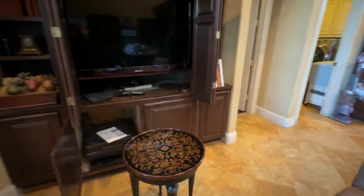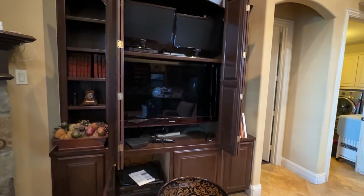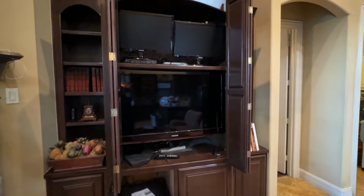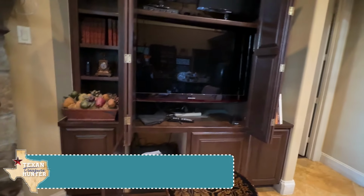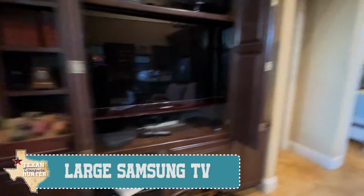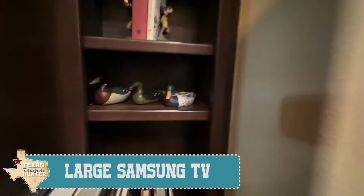Behind me is a built-in entertainment center. The entertainment center stays with the house, obviously, but then we have three different TVs, two smaller kind of monitor TVs, and then a larger Samsung TV, some books, and some more books over here. There are some decorative items, these little wood ducks. And then look at those bookends, vintage football players. Up here on the mantle, we have some art.